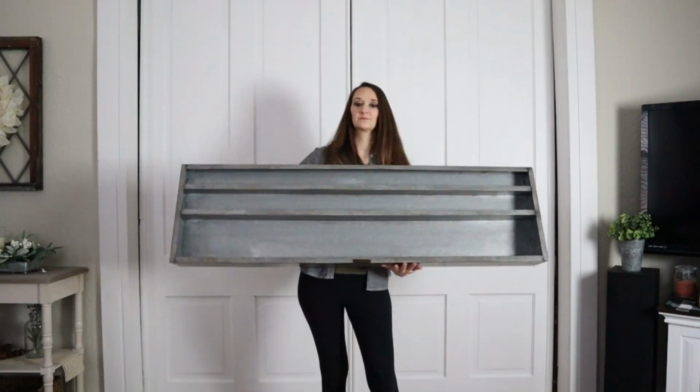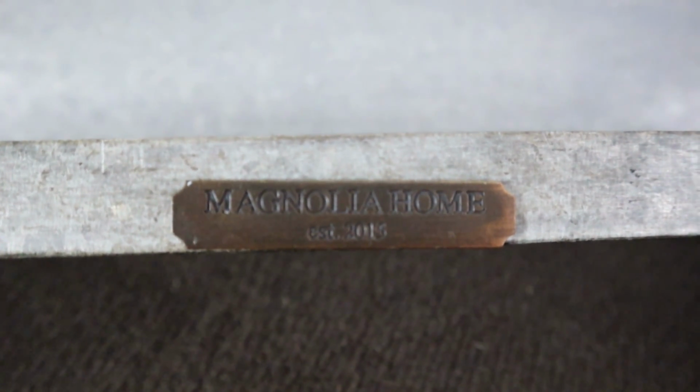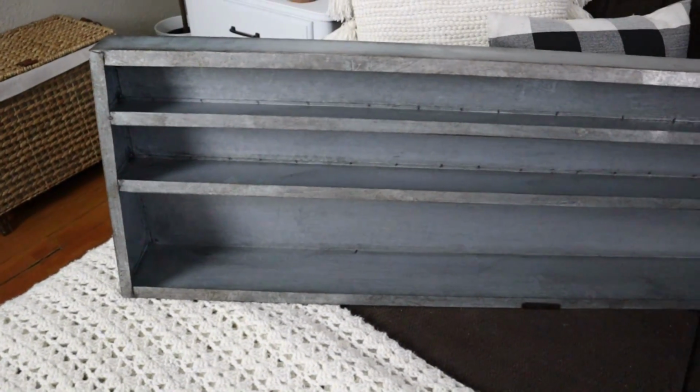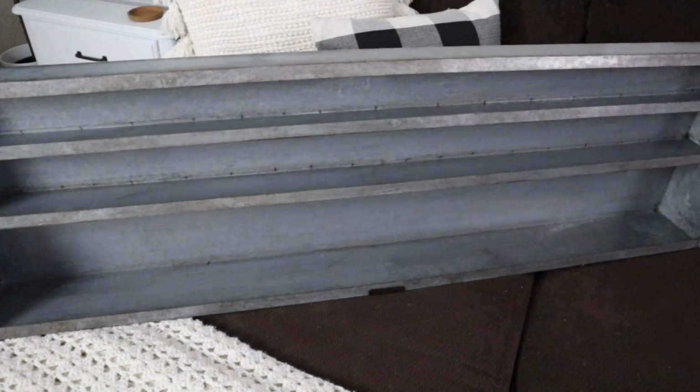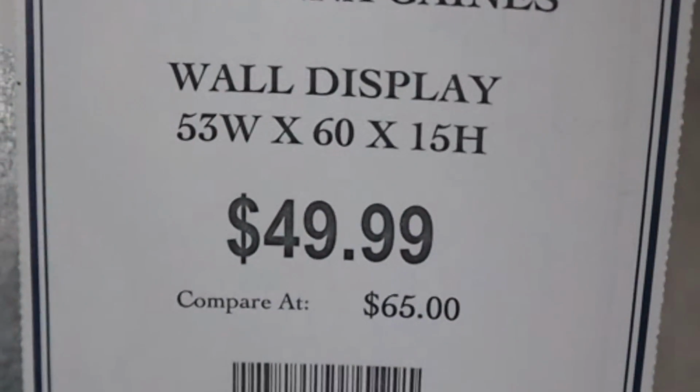And the next piece, I just could not walk out of the store without. I've never seen one before. It was Magnolia Home, so I know that those are few and far between too. So chances are if I would go back to get it or go somewhere else looking for it, I may never find it again. And they are sold out online, and I want to say they were over $100 online, like $115. And at Home Goods, it was only $49.99. So I thought for a huge, substantial piece that was metal, it was a really great deal.